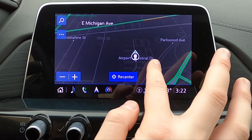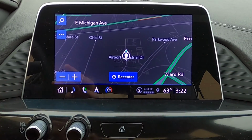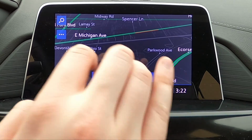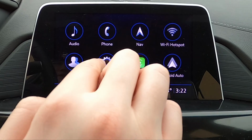A little bit easier on the eyes, and you're able to do that either have it in auto mode, so it'll go to dark when it detects that it is dark outside, or you can manually put it in like I just did. Let's go ahead and go back home and move on to our settings tab.